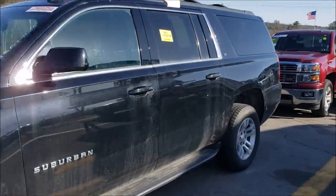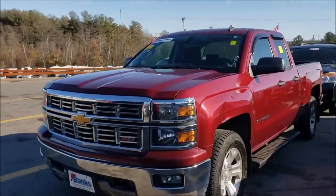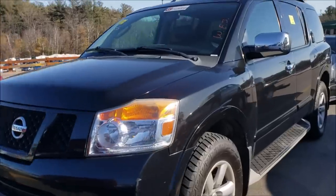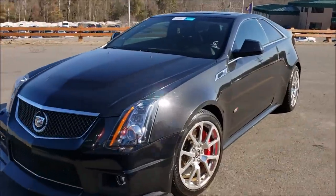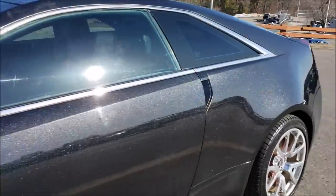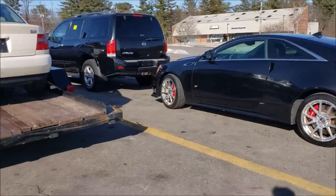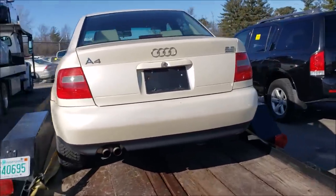So this is my take for the day. 17 Suburban. We have some body work to do right here. 14 Silverado. We have some body work to do right here. 10 Nissan Armada. That's actually pretty mint, and it's the SV. So it has leather, nav, DVD. My baby, my new toy, my Cadillac CTSV is too wide, both forward and reverse, on my trailer. It just spins the wheels up here, and I don't want to scuff the rims. So I'm leaving it here, I'm getting it transported, and my $1,000 car, the Audi, is going on the trailer and going back to the shop.